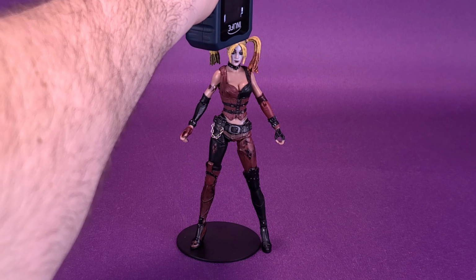We're going to go ahead, like I said, and take the tape measure right to the very top of her head, revealing that Harley Quinn from Arkham City stands 6.4 inches in height. We can switch that quickly to centimeters, revealing that the figure stands 16.4 centimeters tall.